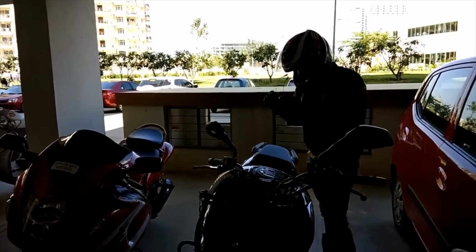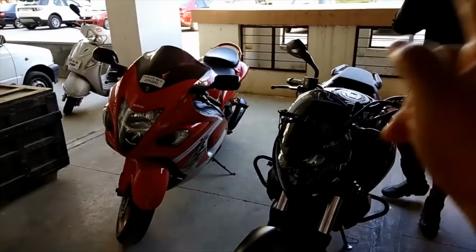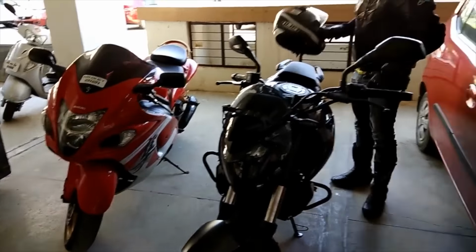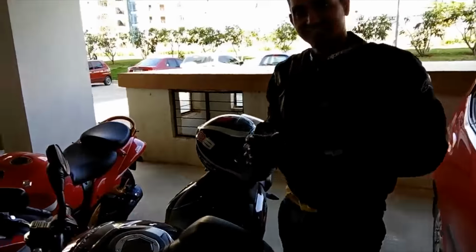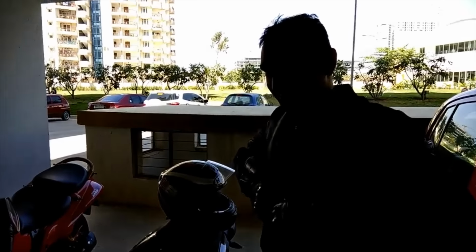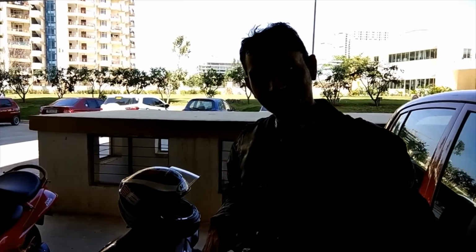So here is Harish. Normally he rides that bike, and today he thought he'll try the Dominar. Just wanted to see how the Dominar is. So Harish, what do you think about the bike? It's a nice bike for the price that they're offering. I love the features that they have. The gears are really smooth.